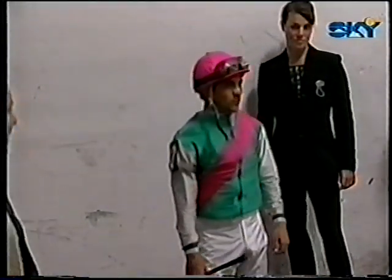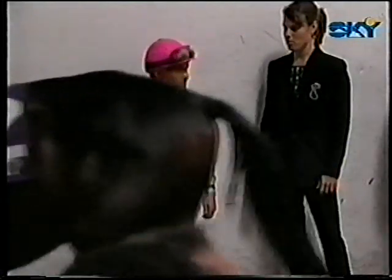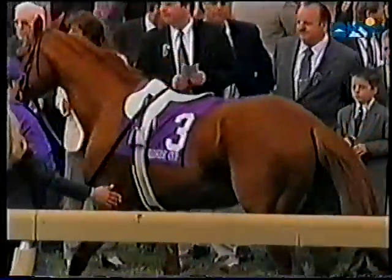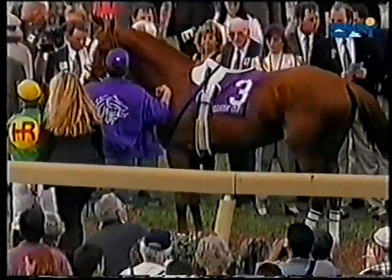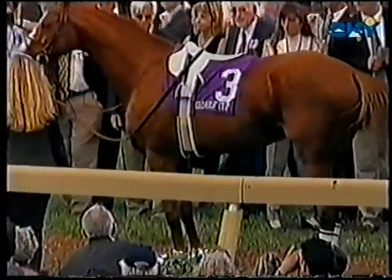Now, River Keen will be running with a patch on that right hind foot. The patch was just replaced last night by Ian McKinley, the foot specialist that's been working with River Keen. So he's racing with a new patch on his right hind foot tonight, and he is just taking everyone's breath away here in the paddock. Just an amazing sight. A couple of other horses to talk about in here.